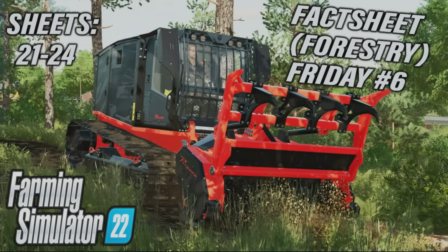Welcome to this look at the 6th Fact Sheet Friday to be released, sheets 21 to 24, which should be giving us another 8 pieces of machinery to have a look at. This was posted on the 1st of October, Friday the 1st. It is Fact Sheet Forestry Friday because all of the equipment in this week's fact sheets is for forestry.